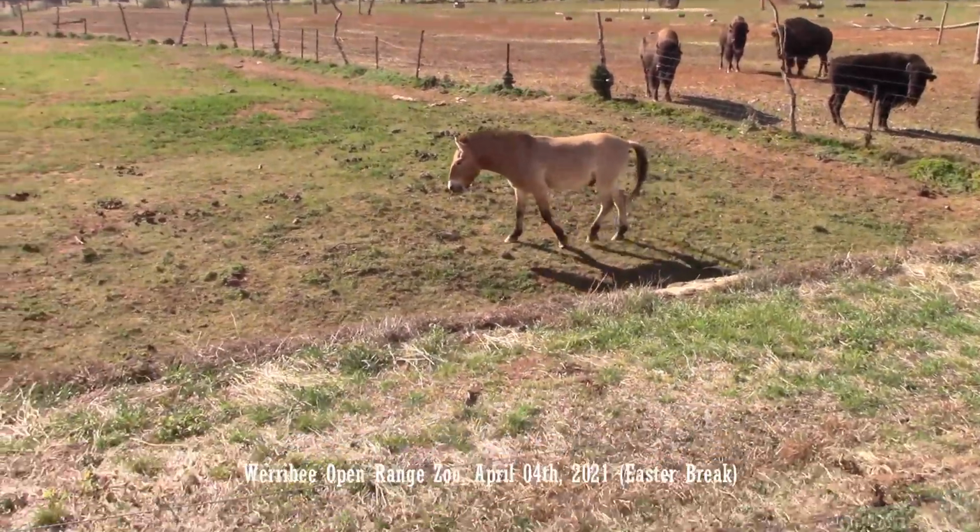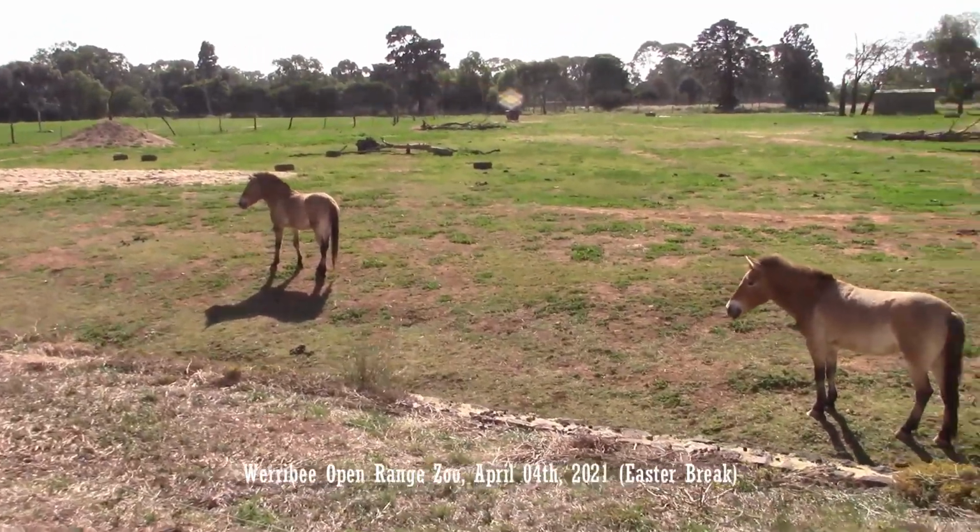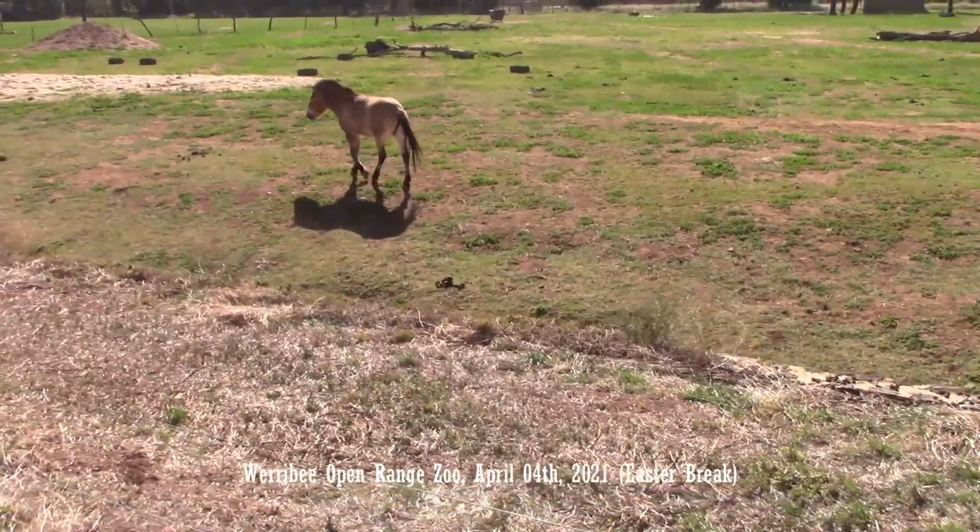And here we've got two of our keepers. Looks like they're doing a breakfast run. Let's give them a nice big wave. G'day, Roscoe. They've got very long horns.